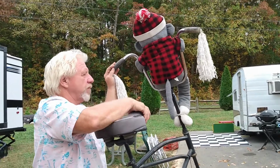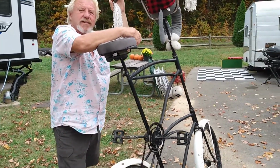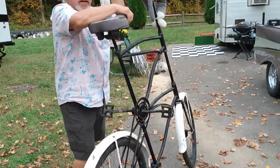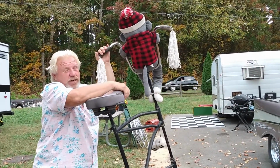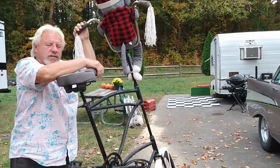So Tim has got this bike. My dad built this for me in 1966. All my brothers and sisters rode it. All my kids rode it. Of course, I rode it a lot. And got run over by the backhoe once.